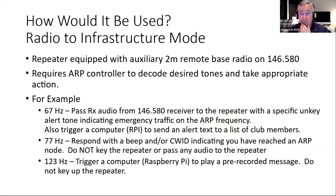So, that's all possible. The other thing that you can also do is, if you have any kind of internet access at the repeater or available to the repeater site, you can also detect that 67 hertz tone, and a computer at the repeater site could then take some action. So what could that action be? The simplest thing is to send a text message. So if somebody keys up on this channel on 67 hertz PL, what happens is that's decoded.